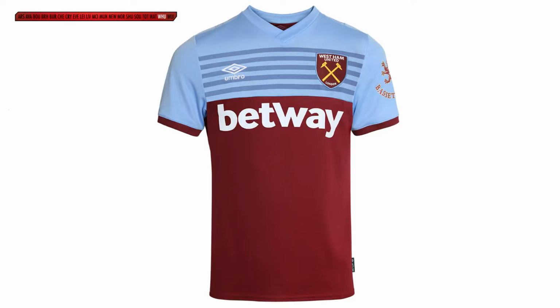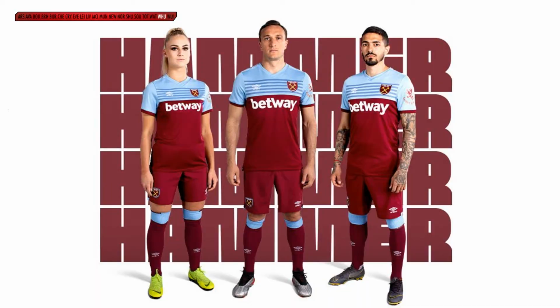So we now move on to West Ham. Now, I've got to say, I really like it. Historically, the light blue has normally been West Ham's away colour, and obviously the famous claret for their home shirts. Really nice kind of mix of the two styles. It's like a really nice mashed up version of it.